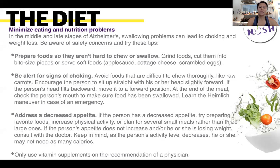So the diet, as I said, there is no real Alzheimer's diet. It's really just balanced, healthy, nutritious meals that are important. But there are some things you can do to minimize eating and nutrition problems, listed in this slide, because you really want to limit choking, limit weight loss, and increase safety.